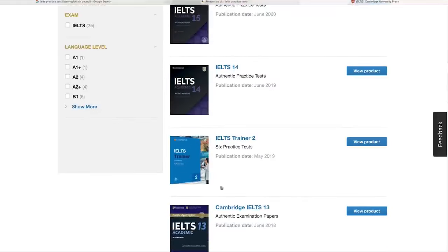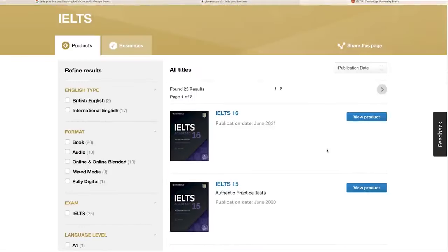I have no affiliation with Cambridge. Cambridge don't give me any money. The only reason I'm telling you this information is because it's the truth. These are the only books that you should use for practice tests if you want to get the score that you need. If you want to give people making fake tests money, then you know, use any of the other ones. But if you are interested in getting the score that you need, then this is the way to go.